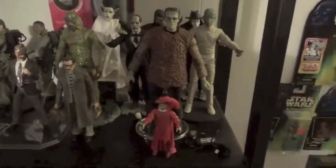So the monster section has not really changed, aside from this little Red Death right here. That is little Red Death. How's it going, Red Death? But yeah, that's cool. I believe I showed off the Dracula before. That was licensed by the Lugosi estate. It's not a Diamond Select, but still looks cool with the other monsters. I'm not going to take it out of the box, though, but alright.